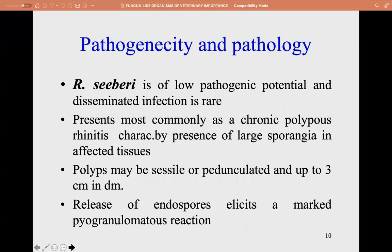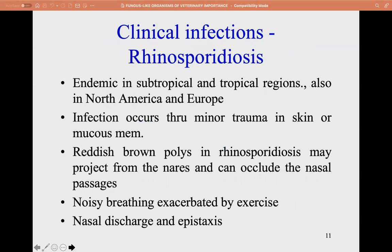For the pathogenicity and pathology, the organism Rhinosporidium seeberi is of low pathogenic potential and disseminated infection is rare. It presents most commonly as a chronic polypoid rhinitis characterized by presence of large sporangia in affected tissues. Polyps may be sessile or pedunculated and up to 3 cm in diameter. Release of the endospores elicits a marked pyogranulomatous reaction. Rhinosporidiosis is endemic in subtropical and tropical regions, also in North America and Europe. Infection occurs through minor trauma of the skin or mucous membrane.